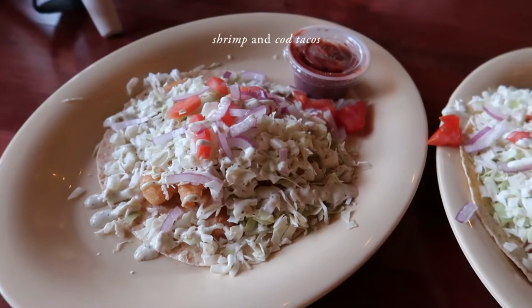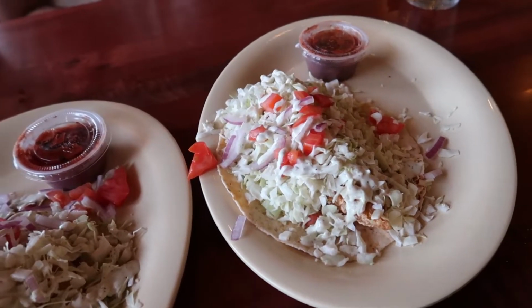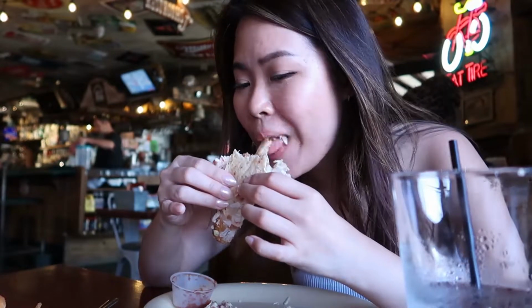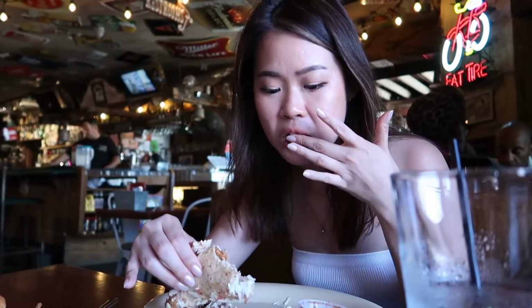Here we have the shrimp taco and cod taco. Seriously, it looks overloaded with vegetables, which is great. It's very spicy. I do wish they had more of the chunky salsa. It's not smoky, it's not oily, and there's no fishy smell, although it's hot. I love their fries the most.